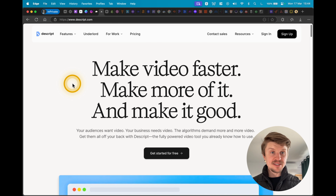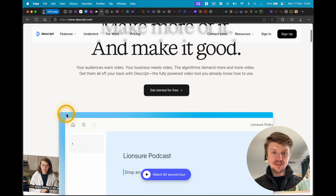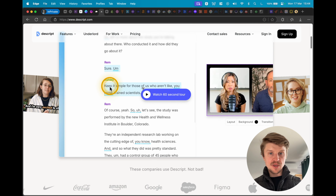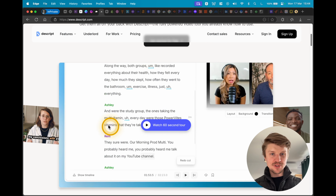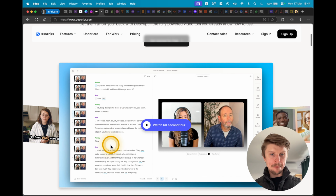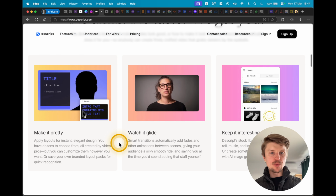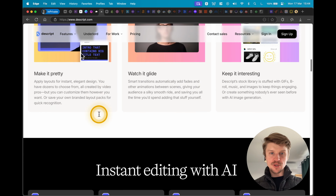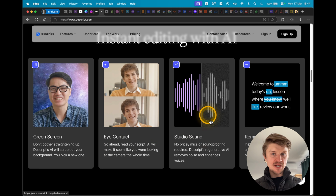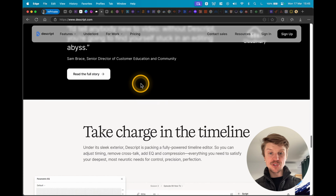Next, we have Descript that allows you to make videos faster and get more out of your videos. So once you upload your video, it will allow you to just get rid of all of the ums and ahs and have this type of visual editor where you see the whole transcript, and then it will allow you to just cut your video into many parts, so then you can create podcasts, social media content, and much, much more. It's a really versatile tool.